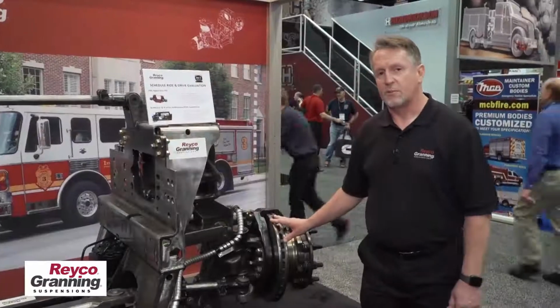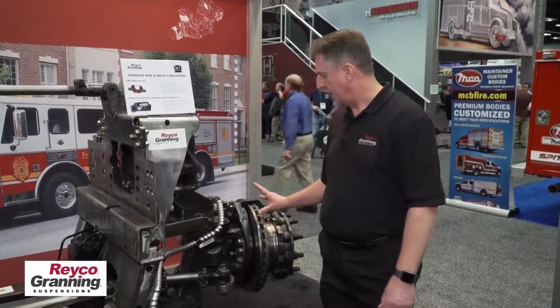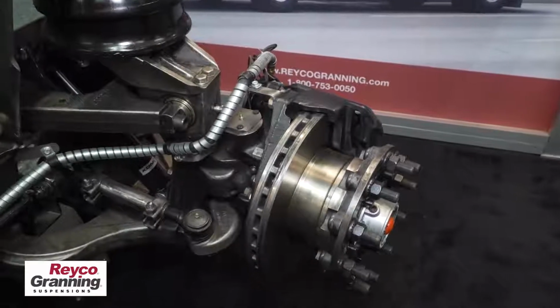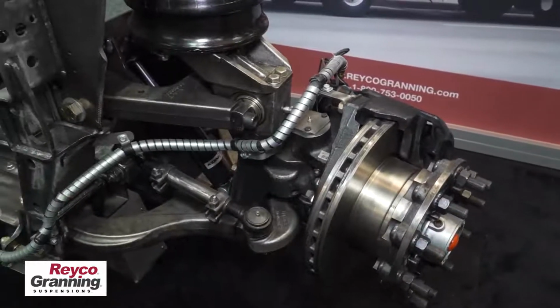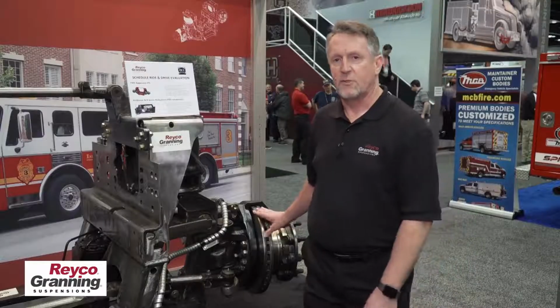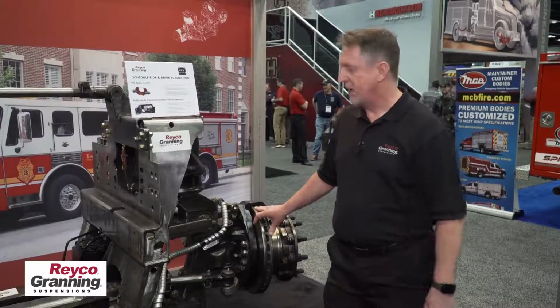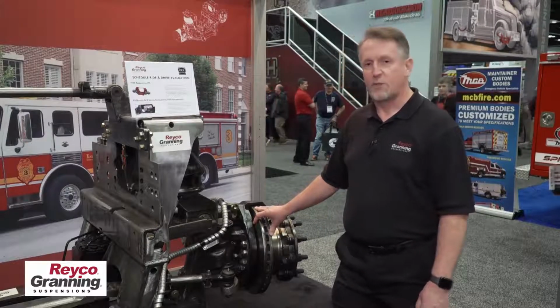The other thing we want to talk about is we have two different offerings of the Bendix brakes. In this particular case on the 24K, we have the SN7, and these brakes are non-proprietary, which makes it easier to get your parts in a truck down situation, unlike some of the competition where you can only get them from one source.